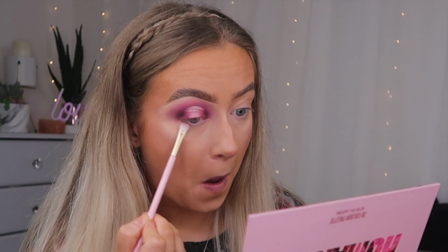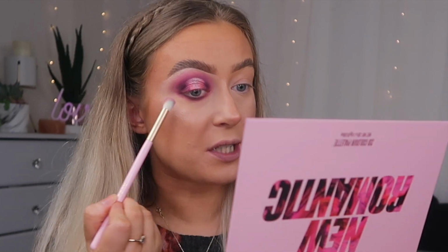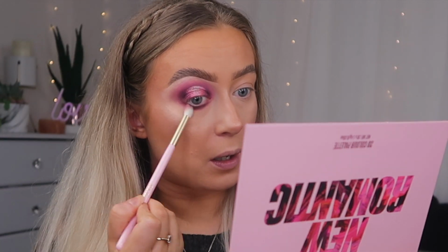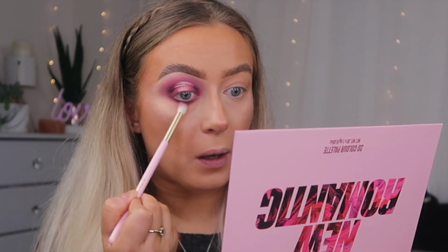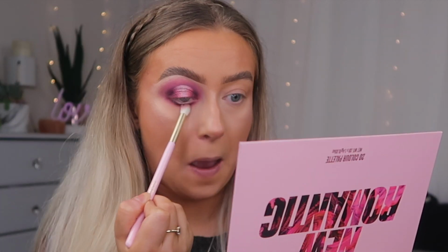Right, let's do underneath. So let's go in with Claret again, just on the lower lash line. Take some ink as well, blend that in. This black is blooming amazing. You don't need a lot on your brush at all. And then just with a nice big fluffy brush that I did go in with Flamingo, I'm not going to take any more. I'm just going to use that to kind of blend in these edges here.